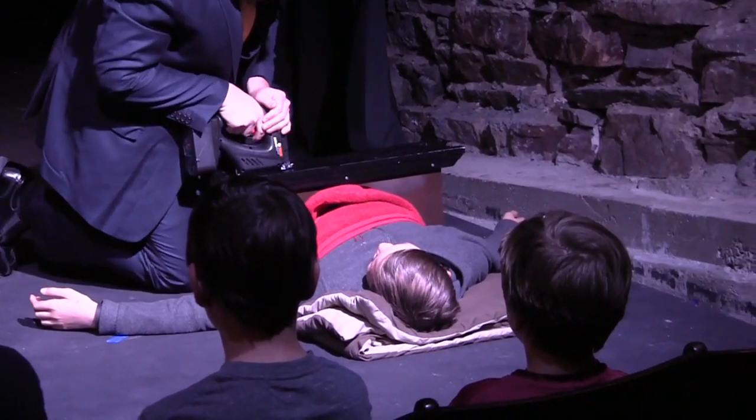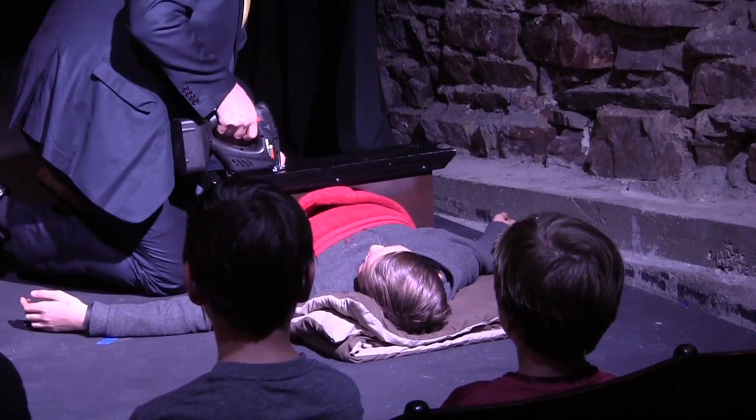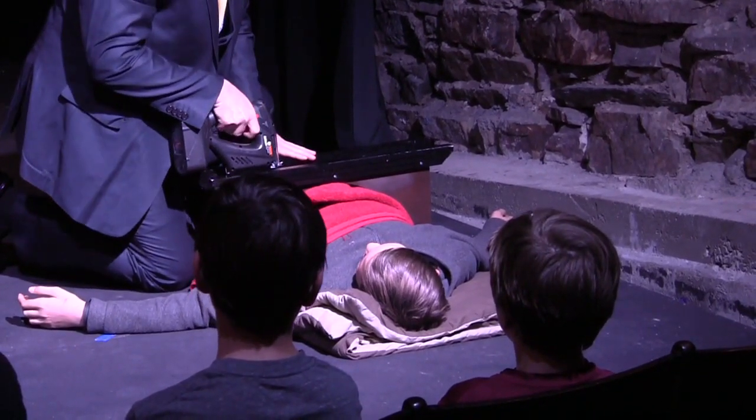Getting stuck in something. Oh, I think I got into the wood a little bit. All right, then we'll move this over. Have you felt anything yet? No.